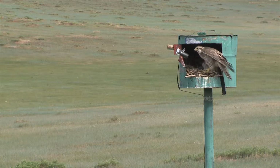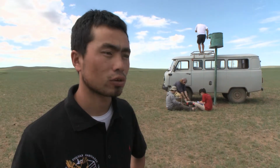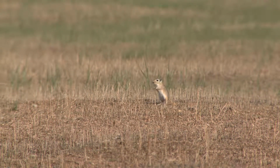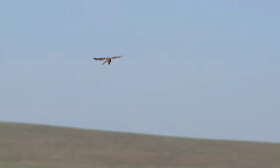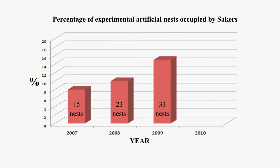At the moment, 4 different species of birds have nested in our artificial nests: the Saker Falcon, ravens, upland buzzards, and also common kestrel. There is a lot of food supply, which is the brown soul and the gerbils and lots of passerines, Mongolian lark and horned larks. This year, more than 80 pairs of common kestrel nested, and 15 pairs of Saker Falcon nested also, and about 25 pairs of upland buzzard and 10 pairs of raven nested in this area this year. This is a big number for this area.